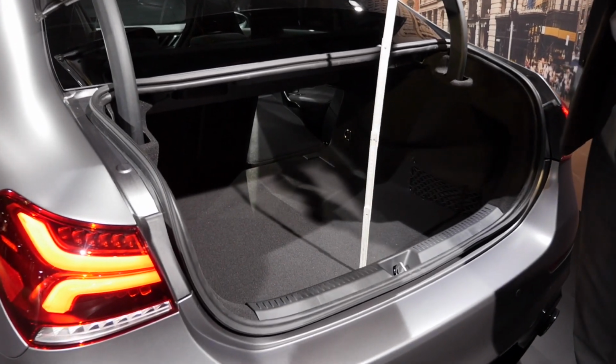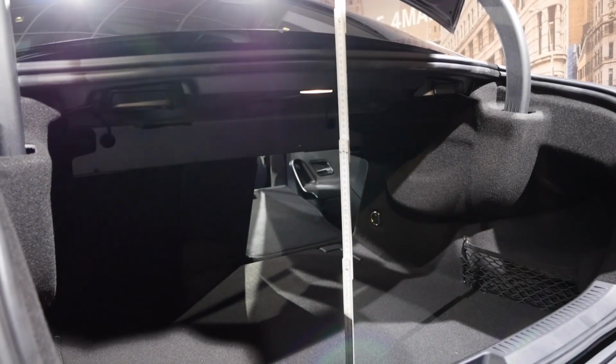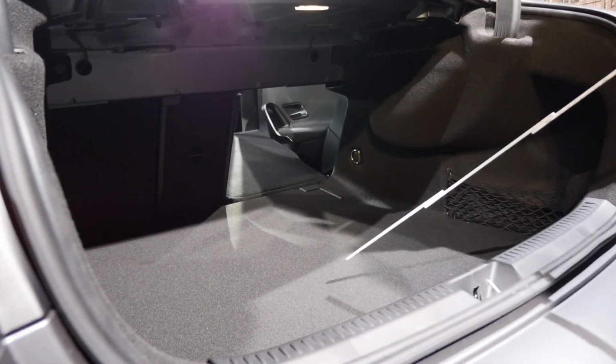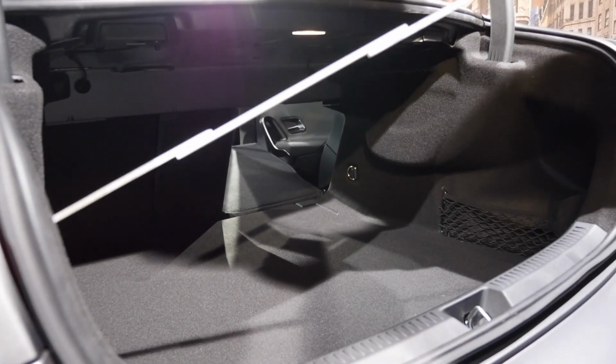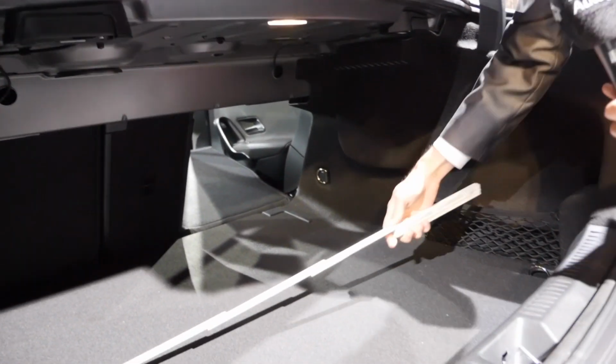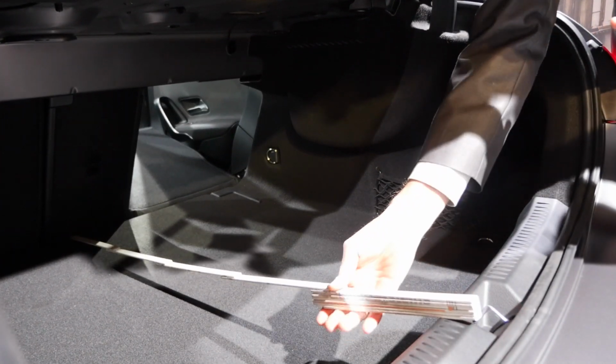The height here is just about 50 centimeters. That's quite decent, so you can load in things quite easily. If you compare it to a predecessor, you can see here, well, there's no predecessor of a sedan here, but look at that one here. It's a wide opening. The A-Class before that was pretty narrow. And here also in width, that's about a meter in width. And in length, right there, it's a little bit less than a meter.